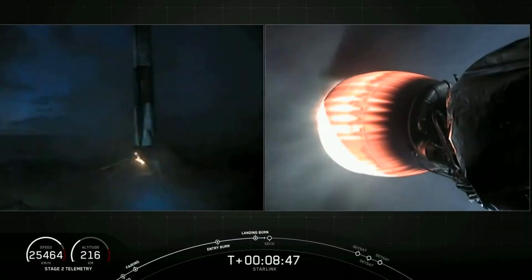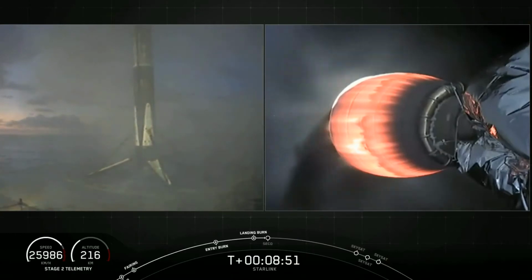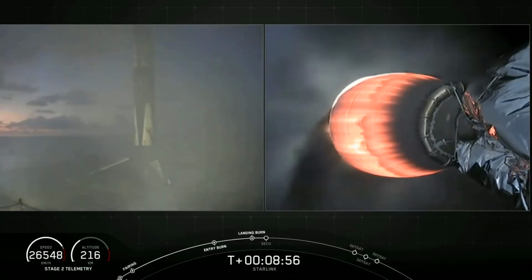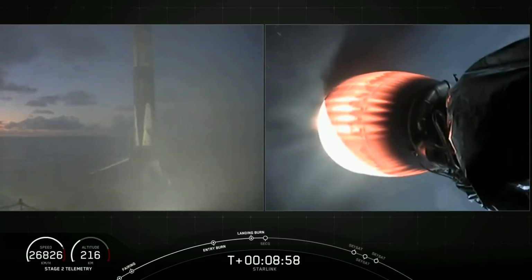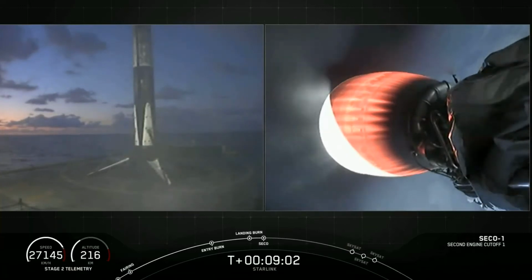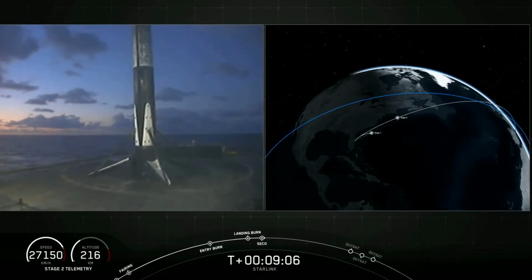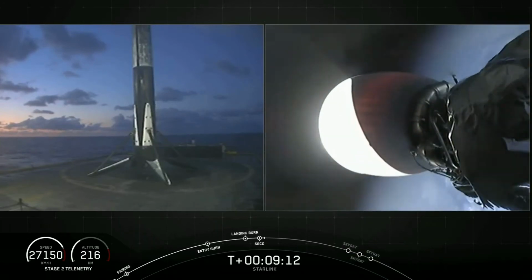Wow, and we got a live, awesome view. And touchdown. Stage 1 is landed. Landing operators proceed to safe on Recovery 1 and ECF 9. And there, you heard that callout, and you can see on your left screen that stage 1 has landed on Of Course I Still Love You. We are waiting for stage 2 for SECO 1, which is second engine cutoff. What an awesome view of that first stage.